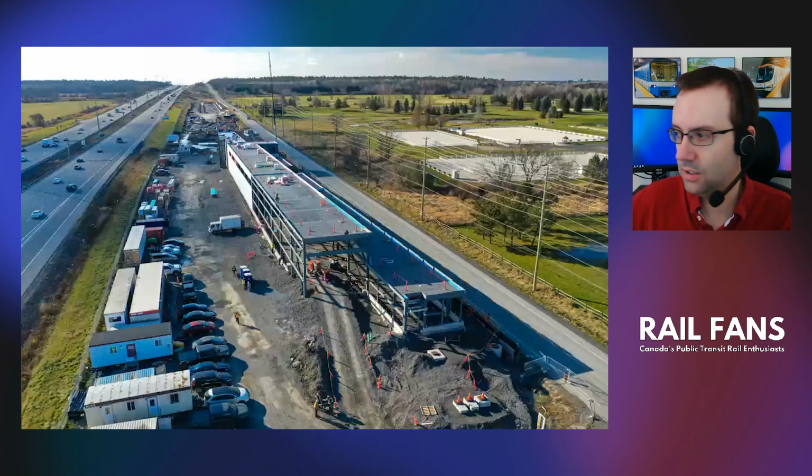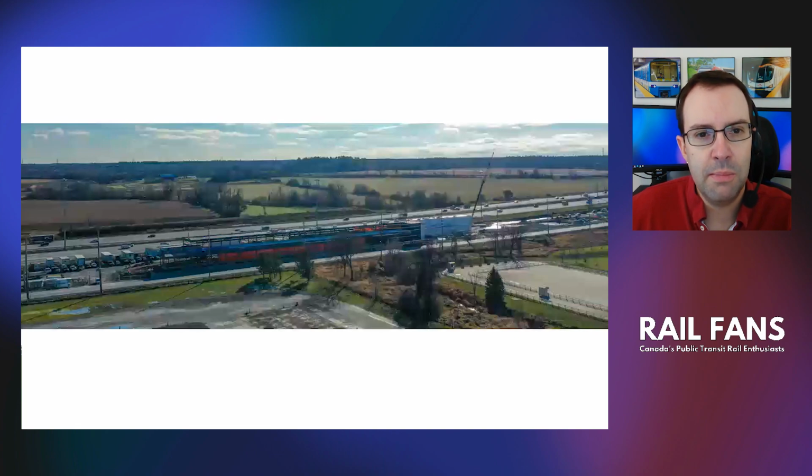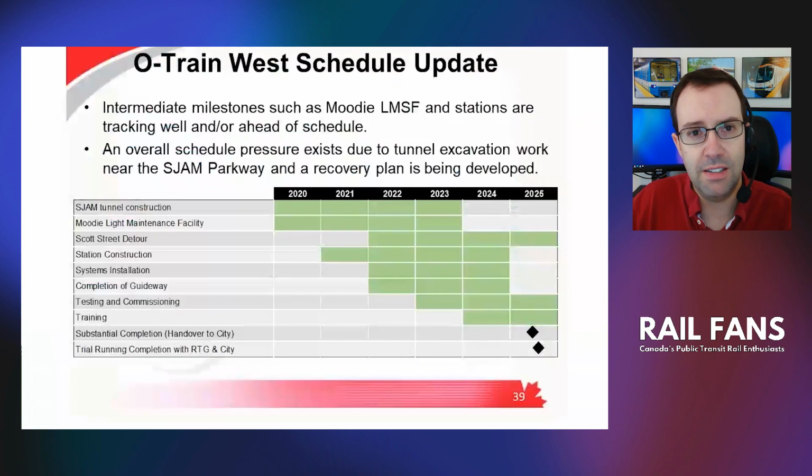Again, a couple of views of how expansive it is. And trains are going to be stored here again when they're out of service. Another shot looking at the maintenance facility. Now taking a look at the West schedule update.